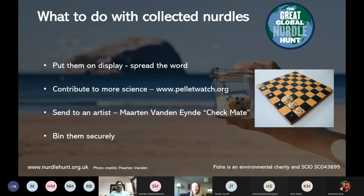And then if you do just want to bin them, please do make sure you bin them securely. Unfortunately, nurdles can't be recycled. So if you do decide to throw them away, sometimes the best option is to fill something sturdy with a lid, so they can't escape into the environment, or double bag them so the plastic bag doesn't split and they get into the environment. It's not ideal, we know, but that's why we want them to stop entering our oceans in the first place.